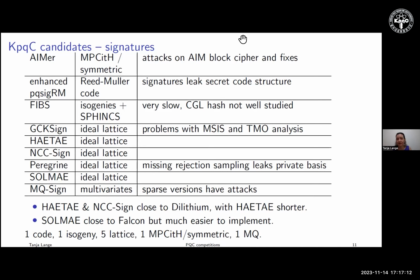Now Falcon is already there and has been selected by the NIST competition, but it's worth pointing out that NIST has not posted anything about Falcon. So there's still no draft specification of Falcon because Falcon is very complicated to implement. And Solme is close to Falcon, but removes this problem of being hard to implement. So Solme is sort of an improvement on Falcon, not in the properties that it's faster or shorter, but that it's actually possible to implement it securely.